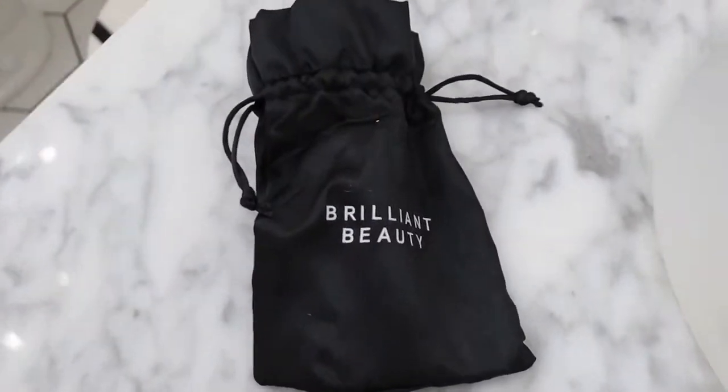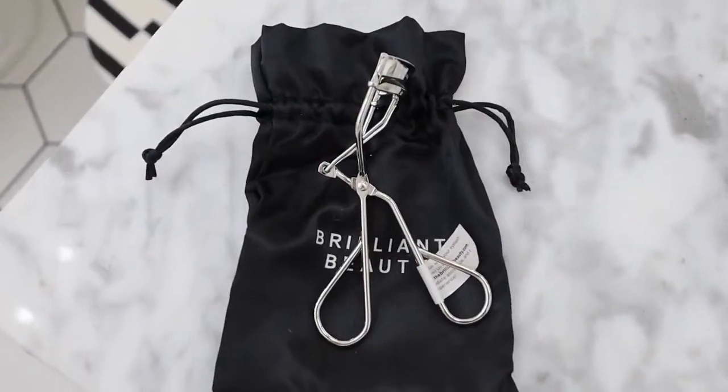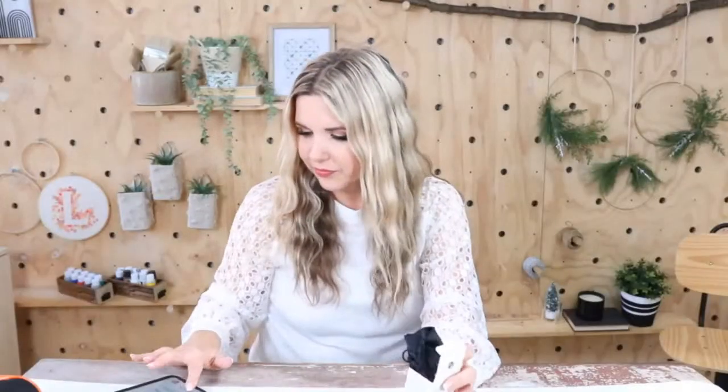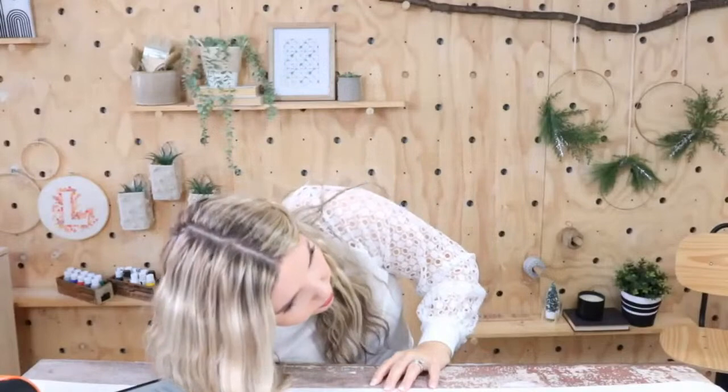I really was looking for something affordable because I was tired of spending like $20, $30 on an eyelash curler at Sephora. So this is a great option if you need an eyelash curler. They have it in four different colors. So they have the silver, which Liz has, or it's called platinum. And then they have a jet black, a prism, and a rose gold.